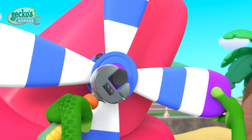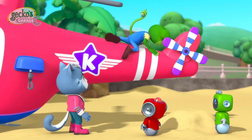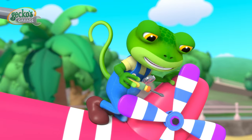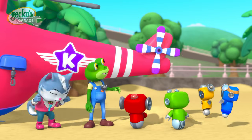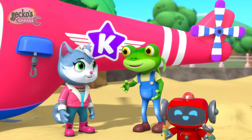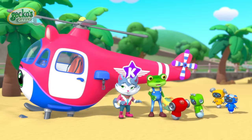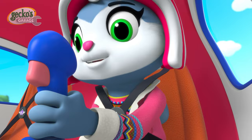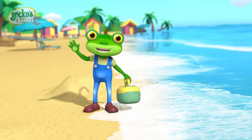This bolt will hold your rotor tight when spinning fast during flight. Now let's adjust the rotor here so it can help you balance and steer. Magnifico! Gracias, Gecko. Oh, you're welcome, Cat. We did it! Gotta fly! Quick, now take off before the tide comes in. See you back at the base. Goodbye, everyone.